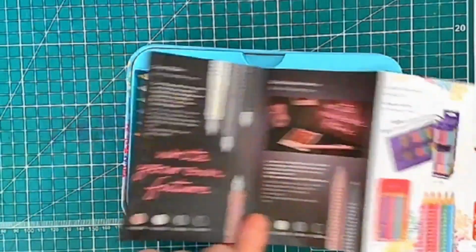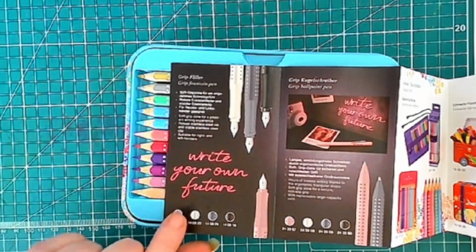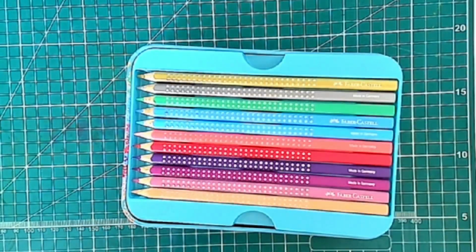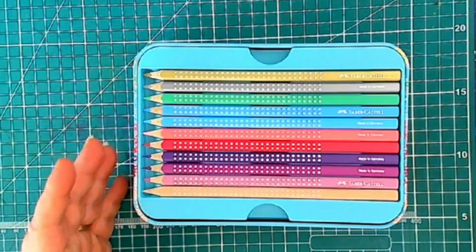And then, of course, we have our black edition. And over here, we have some pens. These pens have that glitter on them. And these ones here are for calligraphy and that sort of thing. So they have all sorts of things that are available in the different lines for the Faber Castell stuff.